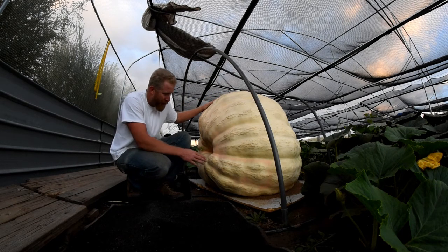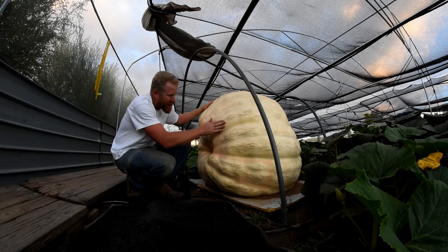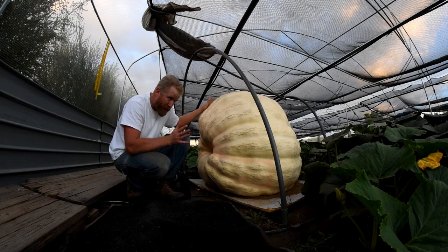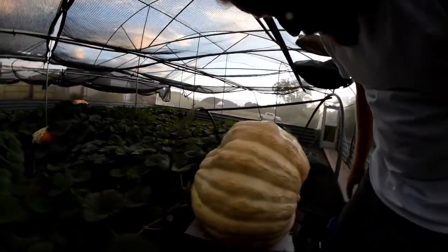Growth has slowed. It's starting to get pink, pretty good pink going on, and I'm actually starting to see some green. So this one, in the next 3-4 weeks, whatever I end up keeping it on here, could end up getting some weird coloring.